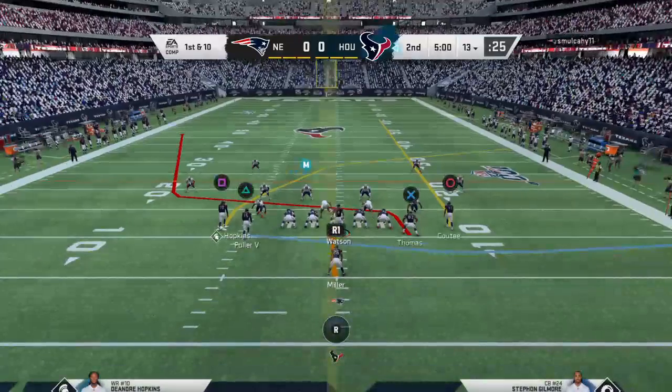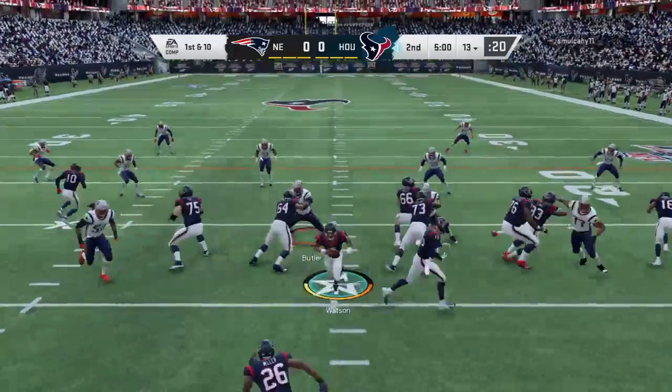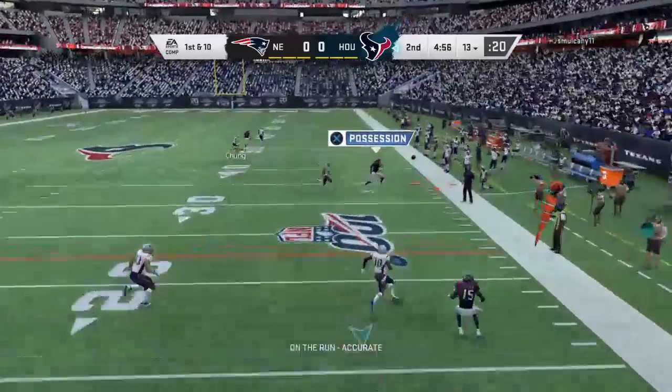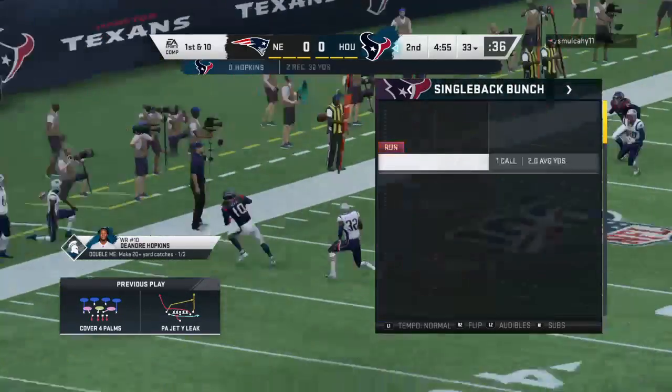So a little more space to work with here from the 13 on 1st and 10. Hey, we got a snapper. Play action from Miller. Now Watson, flushed out right. And he'll have this past the 30 prior to going out of bounds. The end result, 21 yards.